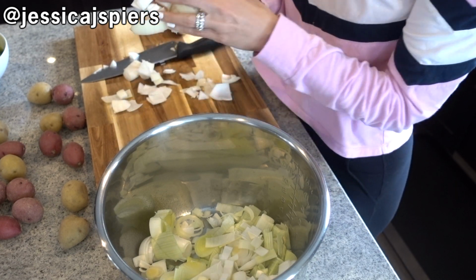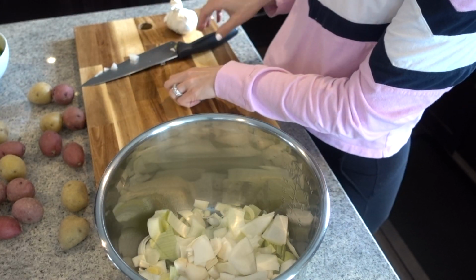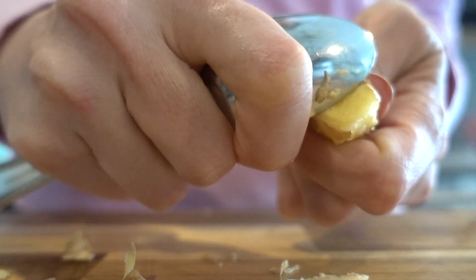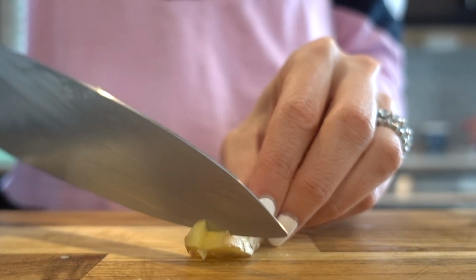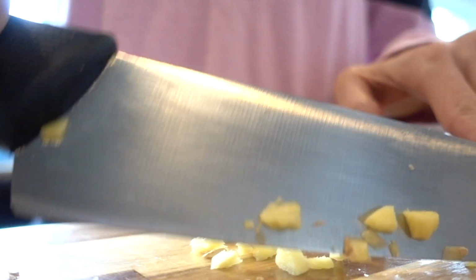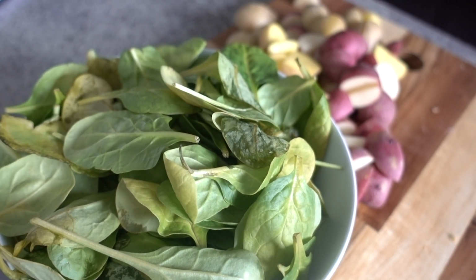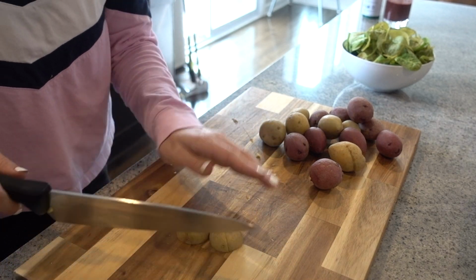So we are making this one in the Instant Pot, so it truly is such a quick and easy recipe to throw together because, well, everything is instant. I'm peeling my ginger, and if you don't peel your ginger with a spoon, I would highly encourage you to do so. It is so easy. Some ginger, some garlic, the onions, and the leeks are all going to go in the Instant Pot with some avocado oil, and I'm going to saute that in there. While I'm sauteing that, I will get started chopping my potatoes before I mix all of the ingredients together.